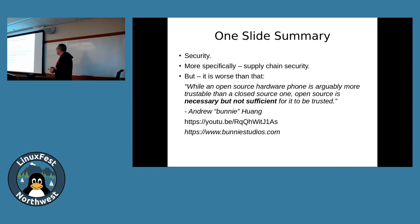So how do you deal with this problem? This is a fantastic talk by Andrew Bunny Wong, who is actually an expert in this area of software development and so forth. His quote about it is, while an open source hardware phone is arguably more trustable than a closed source one, open source is necessary but not sufficient for it to be trusted. So in a way, the whole point of my talk, that open source is critical for platform firmware security, is that it is critical, but it is also not sufficient.